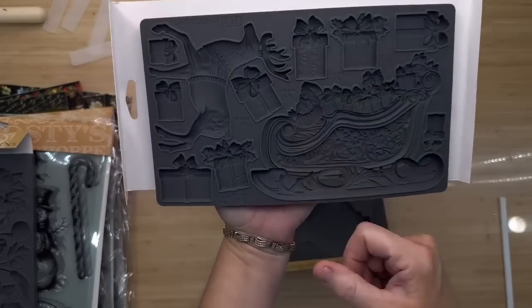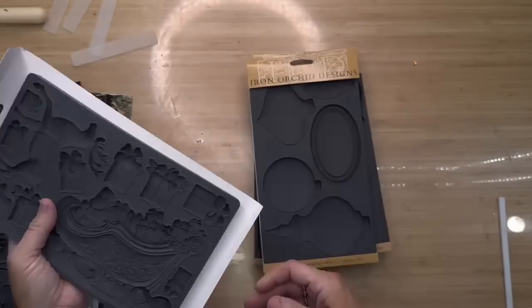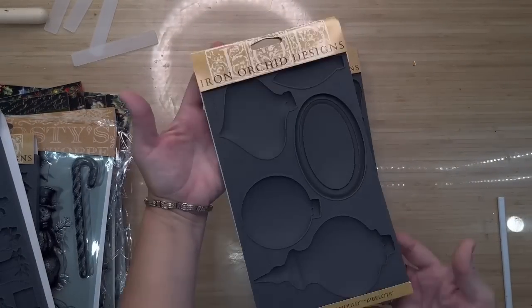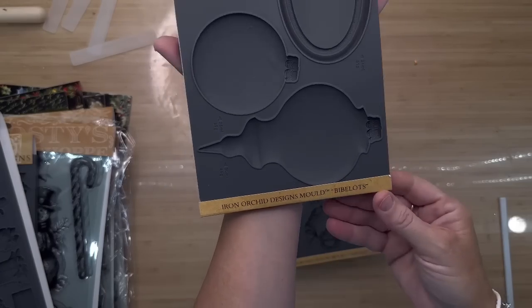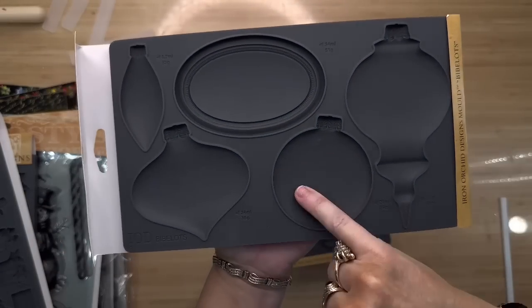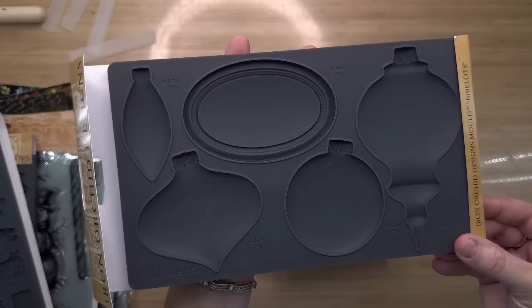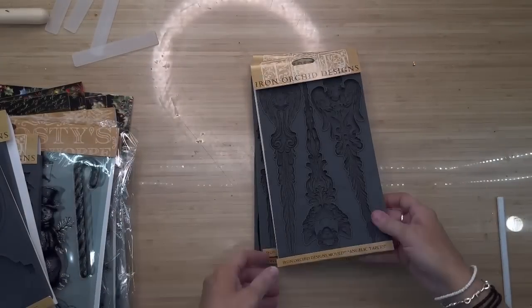This one is Santa's sleigh. It's got Santa in there, a reindeer, and presents. Gorgeous. This one is Bibelots, is how I say it. It might be Bibelo. I'm not sure. It makes me think of those old-fashioned vintage ornaments that are very bright and just very beautiful and happy.